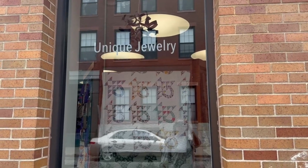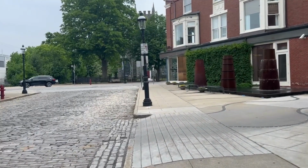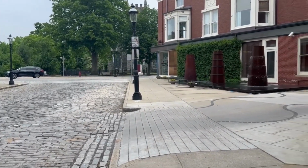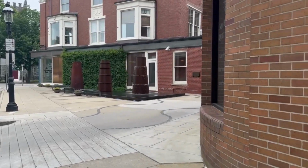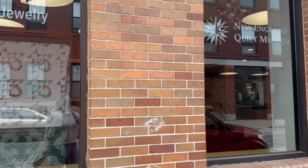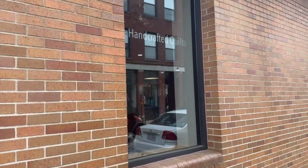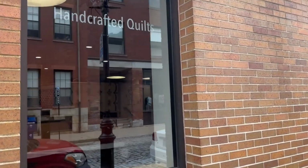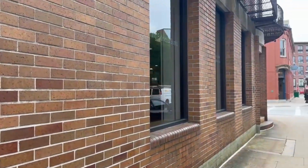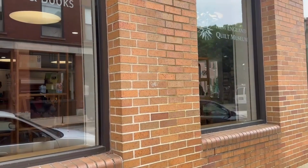Okay, the New England Quilt Museum is in this really cute little side street area. And here is, as you're walking into the front, I just thought I would give you a glimpse. Sorry, this is a city. It's loud out here. Some glimpses inside, what it's like to walk to the front of the museum.